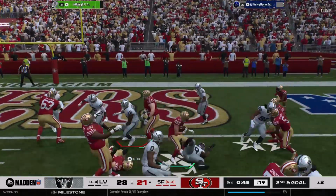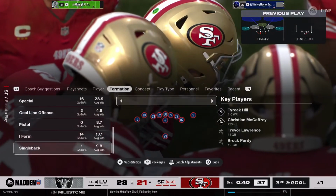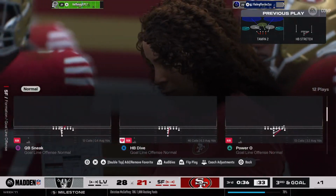Here's McCaffrey again. Can you reach for it or something? Help me out. Run stopped short, and now it leaves him with a big 3rd and goal.